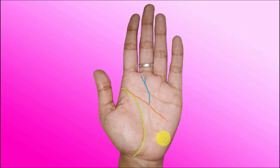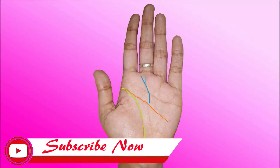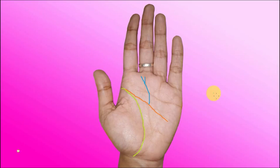The last line that you need to look for is the love line or heart line, which describes your relationships and family life. Typically, this line starts between the index finger and middle finger and curves down to end right at the bottom of the little finger.